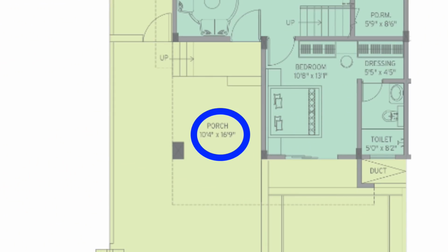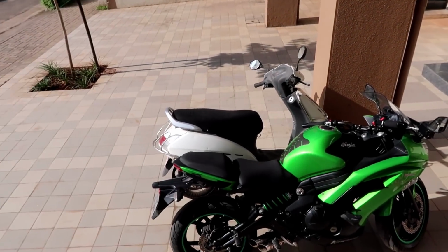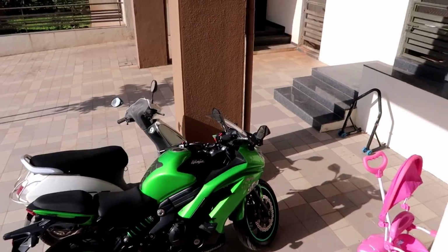Now that we are here, I will also show you the parking area. It can easily accommodate 2 big cars. We still have to make shades in order to make it covered parking.